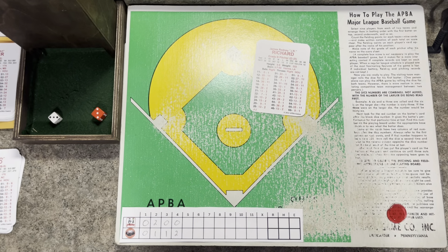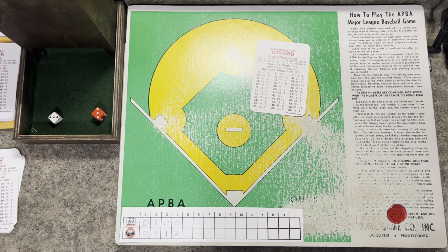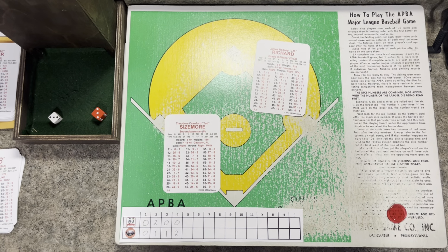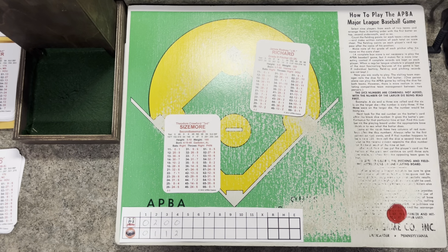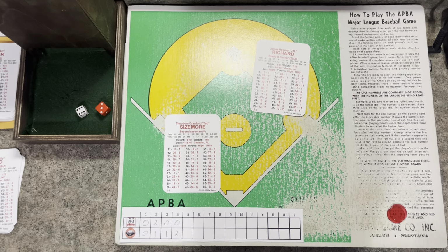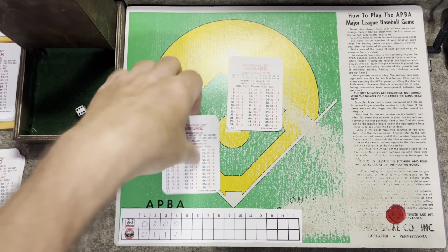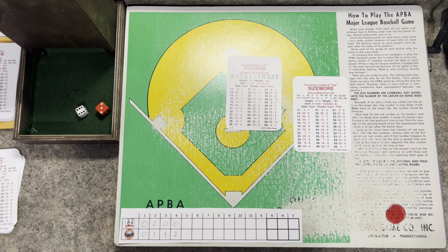Richard comes out to pitch. He's got a little bit of a cushion. He's going to face Sizemore, Carlton on top of the order. Sizemore 0 for 1 with a strikeout. And the pitch. 36 is a 14. He will draw a walk. So Sizemore's on first. Carlton will come up.